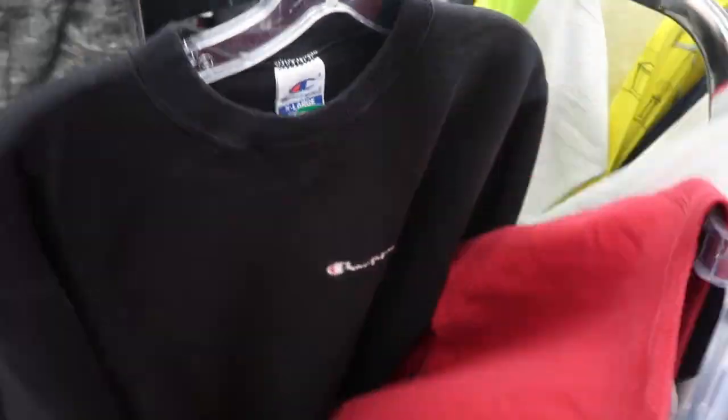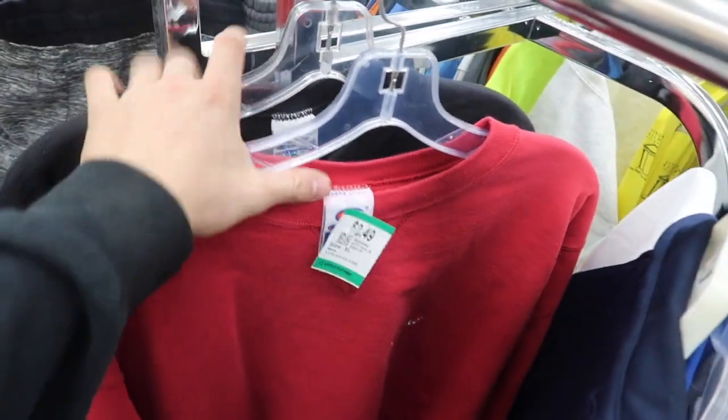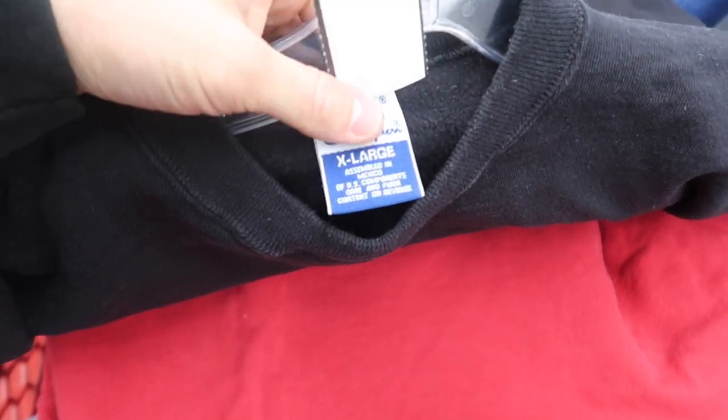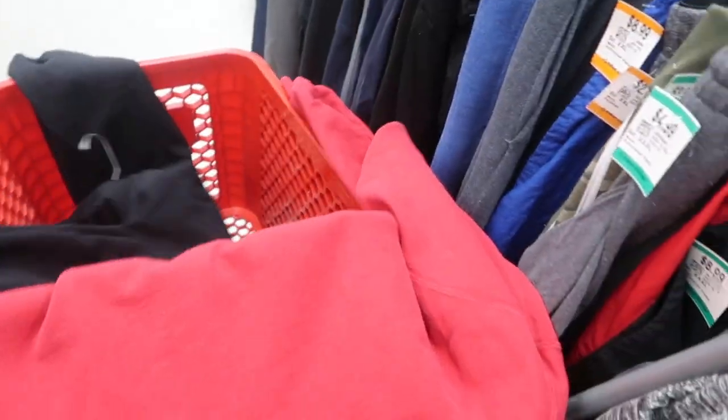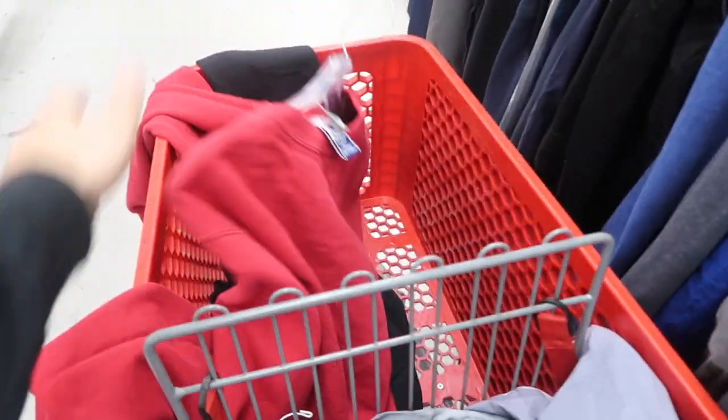Here are 2 Champions, red and black, XL. $8.49 apiece. They probably go both for $21.99 with free shipping. This is the vintage looking one, look at the tag on those. I'll take 1, and I'll take 2. Solid Champion scores.